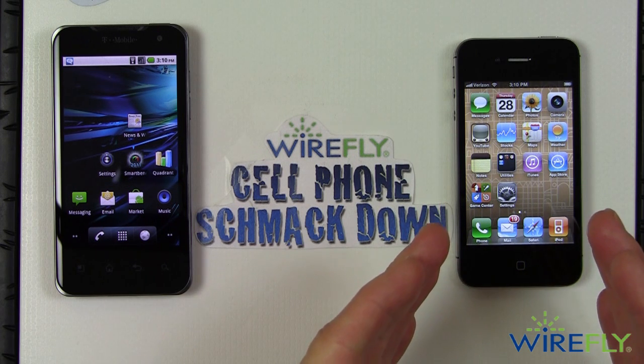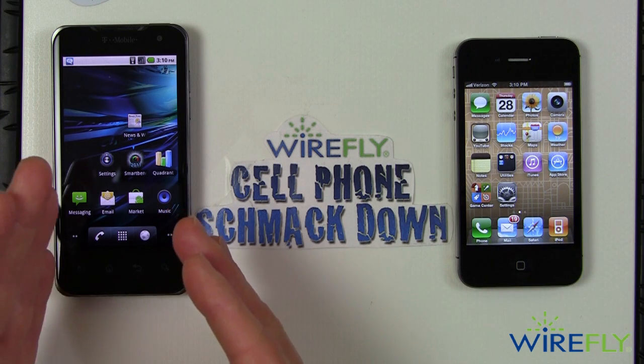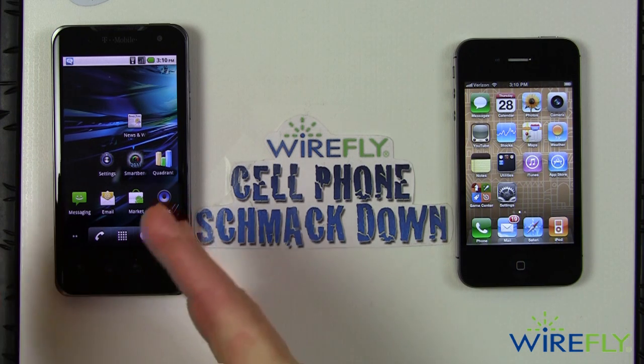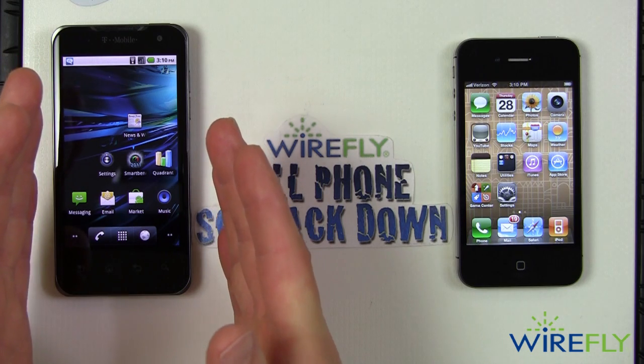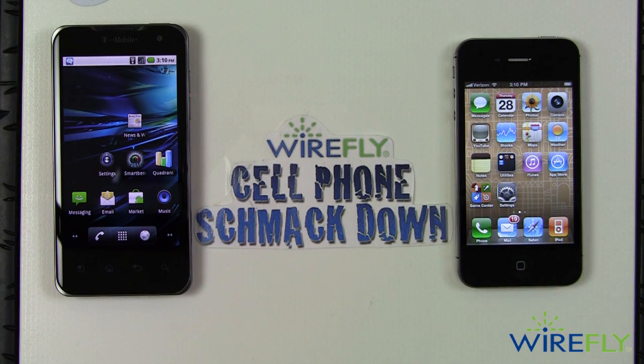The iPhone is a 5 megapixel camera. Correct me if I'm wrong, but I think this is an 8 megapixel camera. So you could probably blow up the pictures that you take on the G2x a little bit bigger. But I found that the pictures I've taken on the Apple iPhone 4 are maybe a little cleaner, a little lower noise. It also takes very good video. In fact, I was quite impressed with some of the pictures I took on the iPhone around the zoo.